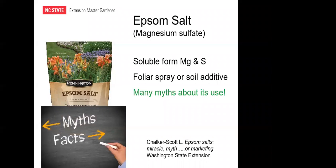And so if you've used Epsom salts or you're interested in that, I would lead you to this reference. It's listed in the additional resources. Linda Chalker-Smith in the Washington State Extension has an extensive website on horticultural and gardening myths, and she has a specific article on Epsom salts, "Miracle, Myth, or Marketing," and I would encourage you to read her article if you want to use Epsom salts.